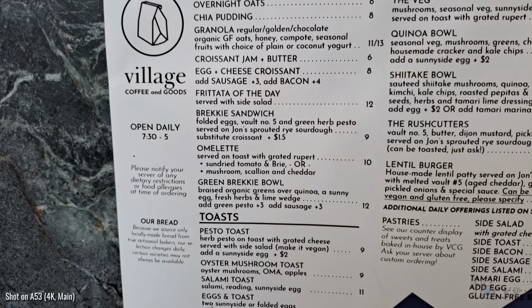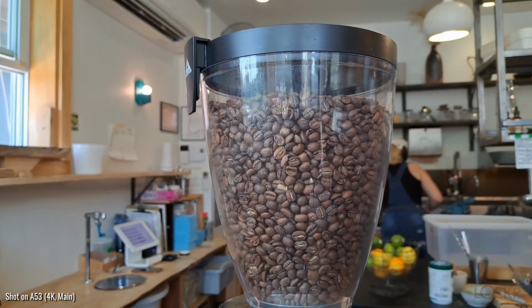But right now, in this kind of heat, nope, I'm melting just trying to do this part right now. Also, breakfast sandwiches here, very good, as well as of course their espresso.